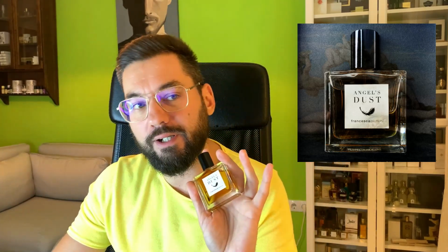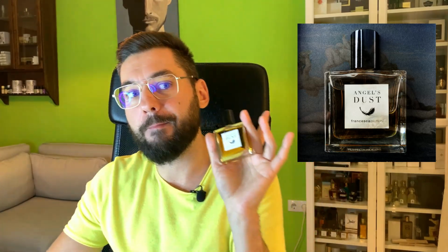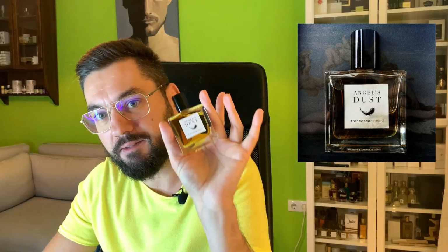It fills a whole room, and in the atmosphere, people will feel it as a delicate powdery touch of fruity florals, which is very inviting and very intriguing. And I don't know if I've said this before, but for the price, you can find these 30 milliliter extraits. This is a steal. So if you ask me, this is Francesca Bianchi at her finest.